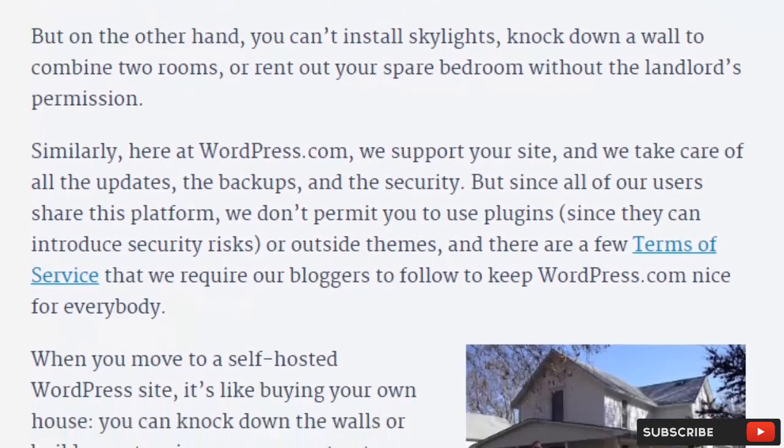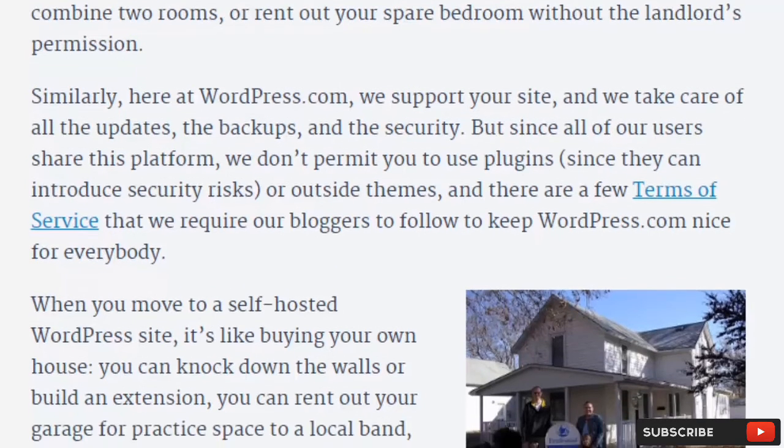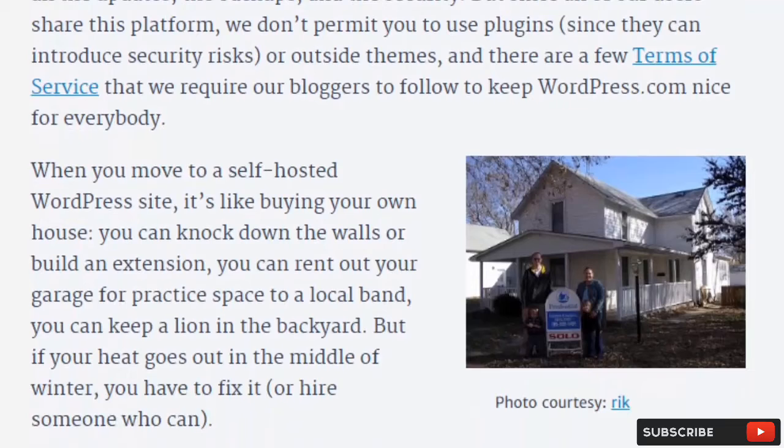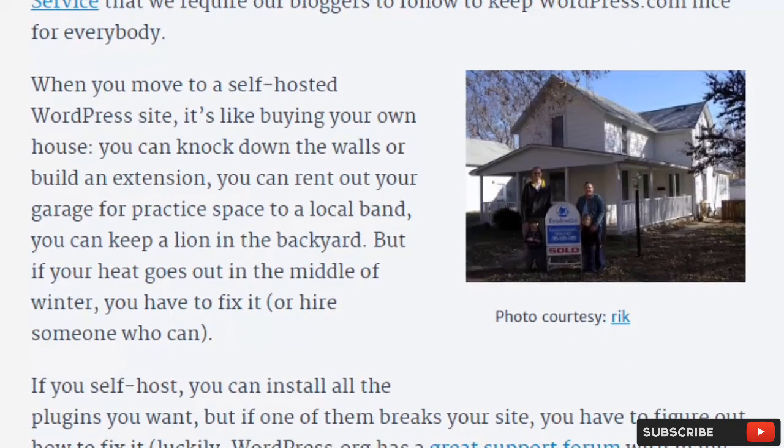Similarly, here at WordPress.com, we support your site and we take care of all the updates, the backups, the security. But since all of our users share this platform, we don't permit you to use plugins since they can introduce security risks or outside themes. And there are a few terms of service that we require our bloggers to follow to keep WordPress.com nice for everybody. When you move to a self-hosted WordPress site, it's like buying your own house. You can knock down the walls or build an extension. You can rent out your garage for practice space to a local band. You can keep a lion in the backyard.